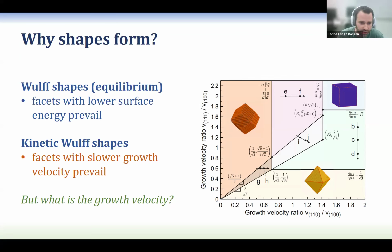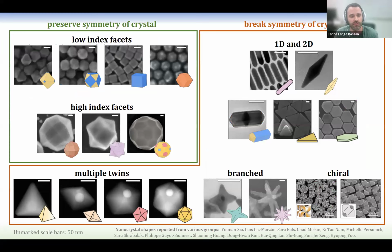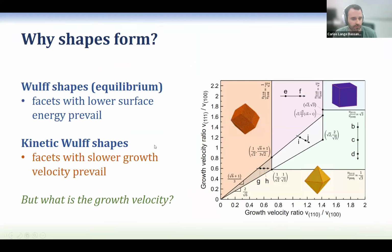But now if we look back here in the nano realm, in these nanocrystals, we see all these shapes, and the systems are very similar here. They are all face-centered cubic crystals. They are all noble metals that behave similarly. And the solution, the ions and the ligands, the equilibrium conditions are also similar. Whatever changes here is the kinetics, and then it spans different shapes. So there is another, more recent theory of the kinetic Wulff shapes.